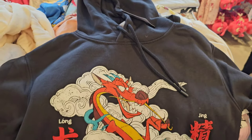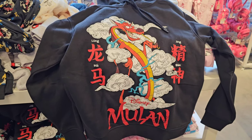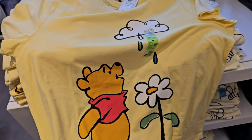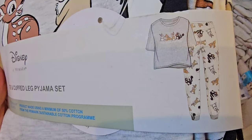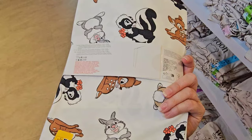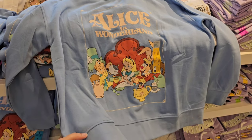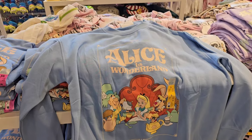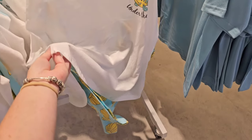Adult size Mushu Mulan sweatshirt, only $14. Look how cute this Winnie the Pooh women's shirt is, and that is just $8. Oh, look at the Bambi pajama set for $17, the t-shirt and the pants. $14 for this Alice in Wonderland women's sweatshirt. $10 for the Flounder two-piece pajama set. These are women's.